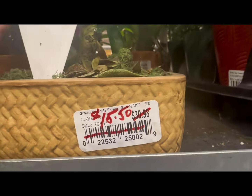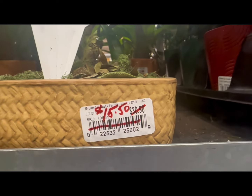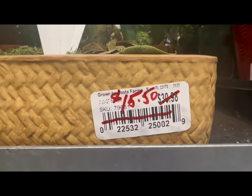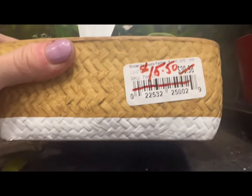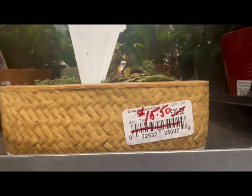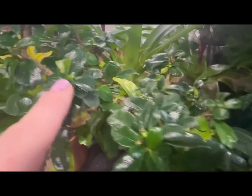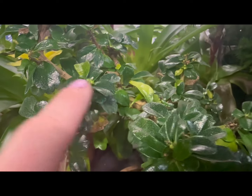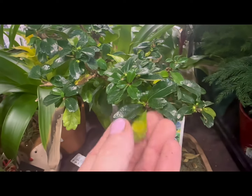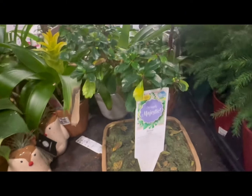$15.50, guys. So roughly 50% off, down from $30.98. This is grown by Costa Farms, and this is a 2.3-quart bonsai. Again, it comes in the ceramic container. The bottom is painted white and the rest is light brown in color. Beautiful. Look at the foliage once again, guys. There's new baby foliage growing right there. So the plant is in excellent condition. You just have to pull off some of this yellowing foliage, but it's okay, guys.